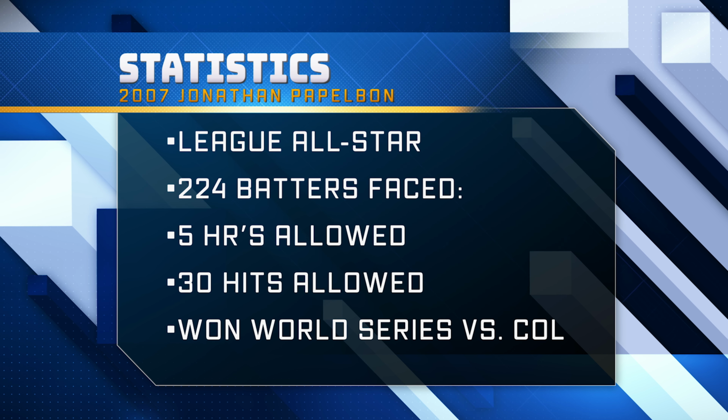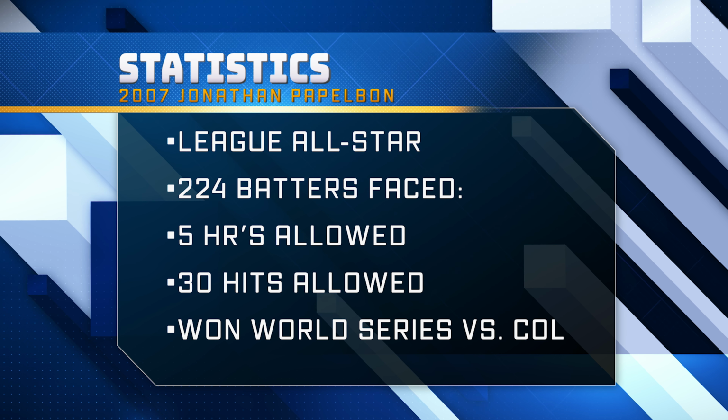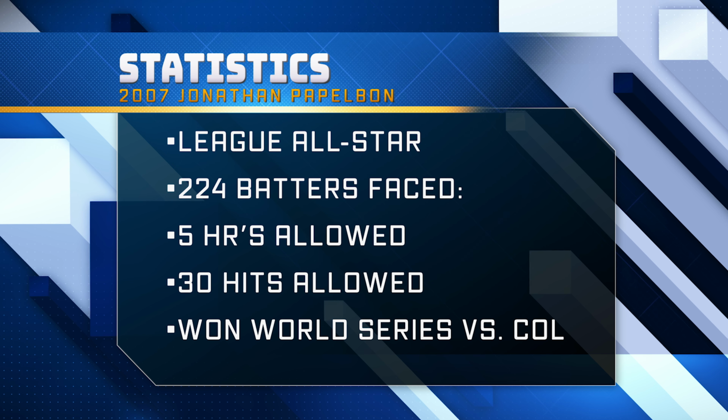That's on about 60 games. 30 hits allowed. That's about the league standard. That's nothing crazy. In 2007, the Boston Red Sox, for the first time in almost a century, won the World Series at home. They swept the Colorado Rockies to win in 4. So this is a season that is kind of legendary.